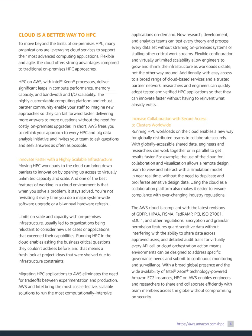Cloud is a better way to HPC. To move beyond the limits of on-premises HPC, many organizations are leveraging cloud services to support their most advanced computing applications. Flexible and agile, the cloud offers strong advantages compared to traditional on-premises HPC approaches.